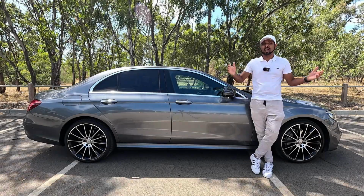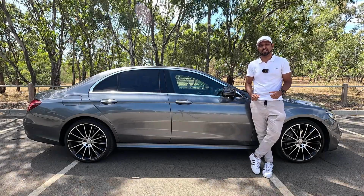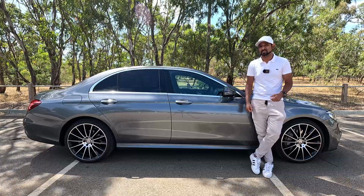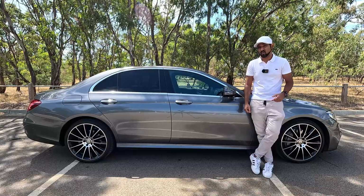My name's Nish, and this is a Mercedes Benz E220d. It's all the luxury for anyone that's really serious about luxury needs, and I'm about to explain why that is.